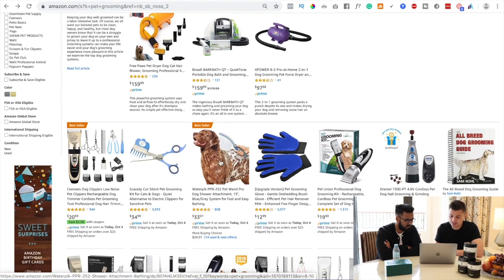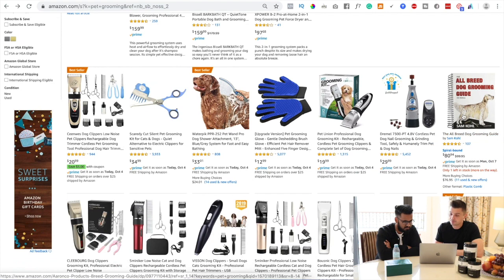Different things like this, like what is this thing? It's a water pick wand, right? This would be something also interesting that you can look into. These little scissors with this little brush on here, these as well. And right here, look at this. That's awesome. It's a grooming guide. Holy crap. It's $80 and people are buying it, right?